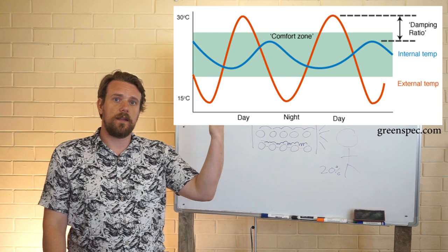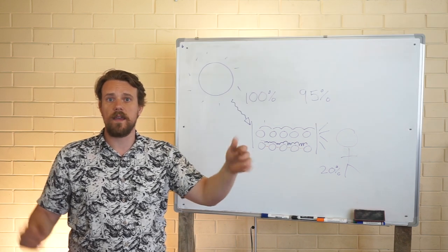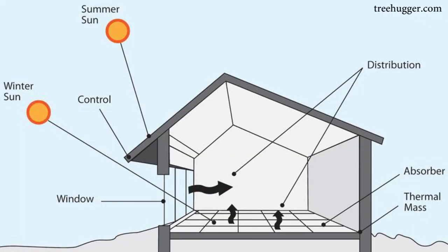So you need to then build the eaves of your home and the eaves of your roof in a way that will bring in and capture and store the winter sun when it's low in the sky. And then when it's high in the sky, you want it to be blocked out by the eaves so nothing comes into your house.